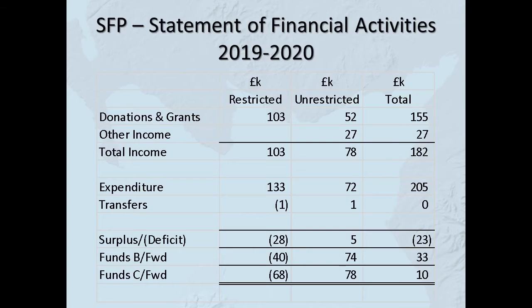Total expenditure at £205,000 is also higher than last year, by around 8%. Unrestricted expenditure decreased by around 4%, and the bulk of this is due to the fact that we didn't run a conference during the year. If we exclude this item, then costs increased slightly, by a little over 1%. Overall, we ran a deficit in the year of £23,000, with a restricted funds deficit of £28,000, partially offset by a small surplus on unrestricted funds.